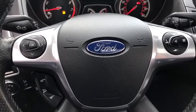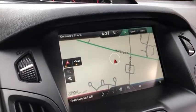remote keyless entry. A vehicle like this doesn't come along every day. Come in and get it before someone else does.